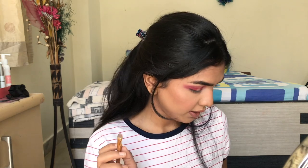So that's the upper lid. I'm just going to take the tiniest bit of concealer to clean that away. I'm not going to take excess. I'm just going to take whatever is left on the back of my hand.